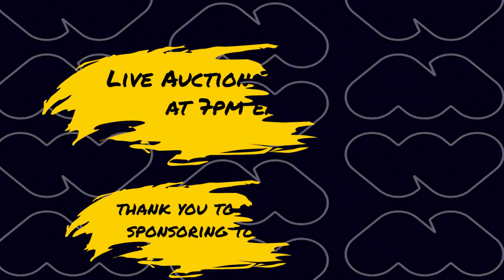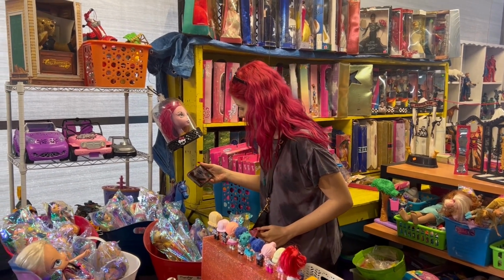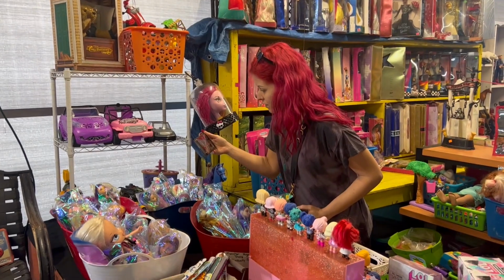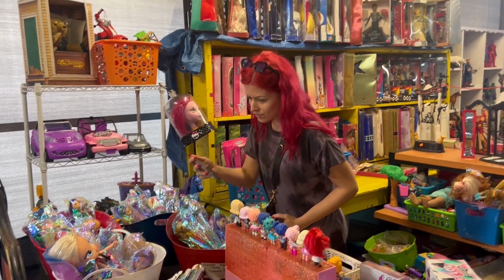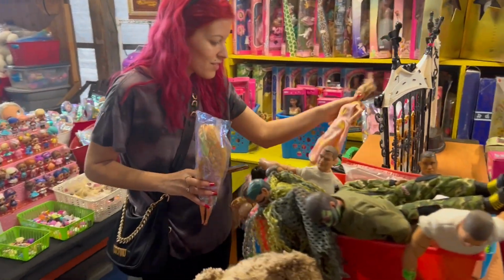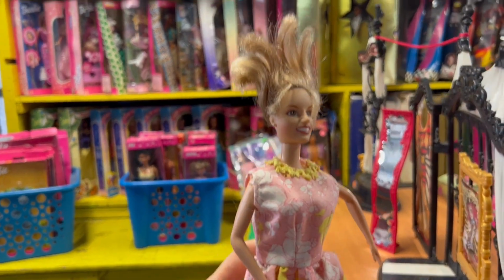Now back to the toy hunt. I went to the Pecan, depending on how you pronounce it, flea market. And who doesn't love a flea market? This one had so much, I felt like I was in a little doll thrift world. I saw a post randomly on Facebook Marketplace. I'm always looking on there for different things. They had dolls, and I went to go see this booth.